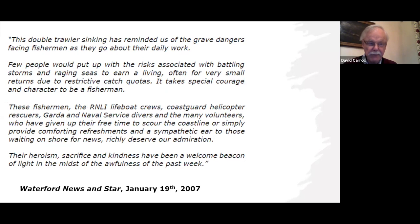This double trawler sinking has reminded us of the grave dangers facing fishermen as they go about their daily work. Few people would put up with the risks associated with battling storms and raging seas to earn a living, often for very small return due to restrictive catch quotas. It takes special courage and character to be a fisherman. These fishermen, the RNLI lifeboat crews, Coast Guard helicopter rescuers, Garda and Naval Service divers, many volunteers who have given up their free time to scour the coastline or simply provide comforting refreshments and a sympathetic ear to those waiting ashore for news richly deserve our admiration.